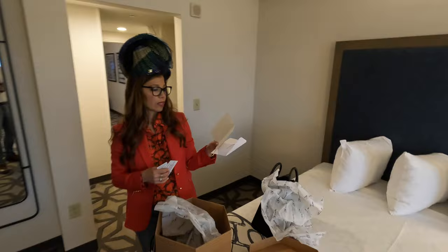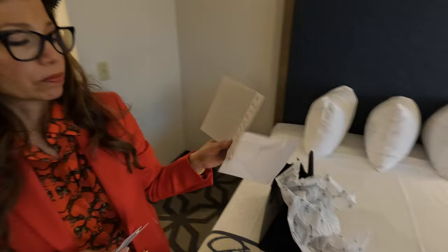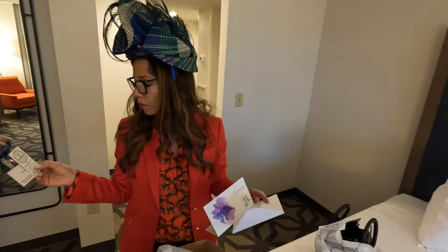Thank you, Stephanie, for giving me the opportunity to create this hat for you. Happy Derby. And how did you go about ordering that thing? She's here at the Forme Millinery Company Hat Shop in Louisville, Kentucky.